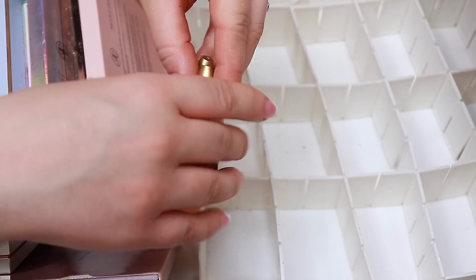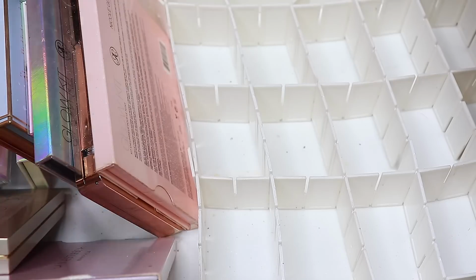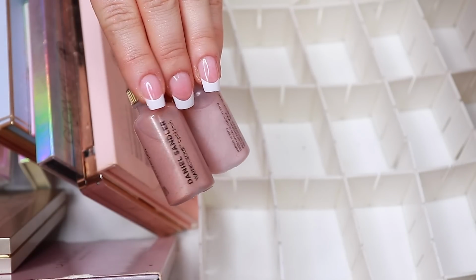And then I'm also gonna keep these that I have from Daniel Sandler. I know they look disgusting, but you're supposed to shake them. Shake, shake, shake. And then you're supposed to drop them on your skin. So I wanna keep those and play with those a little bit more.